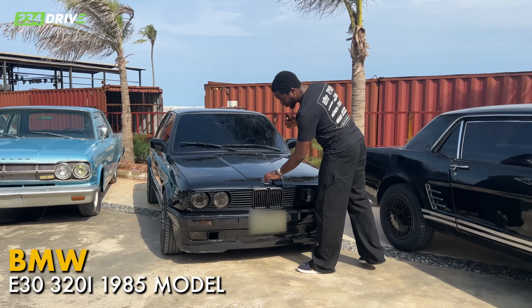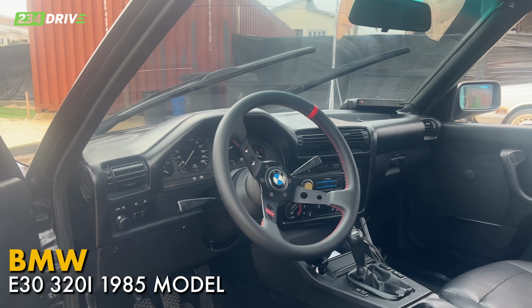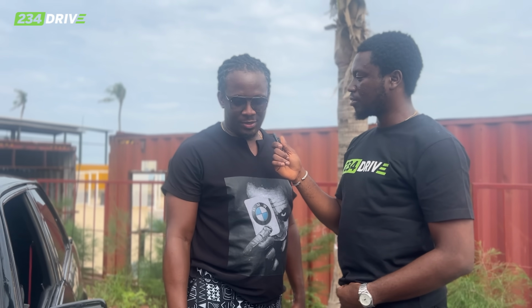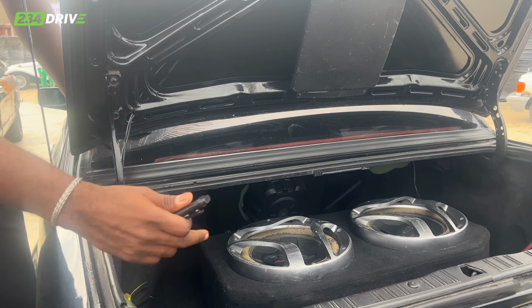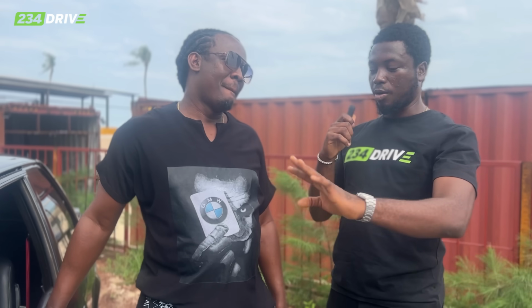Smoked headlights, smoked plates. That is one of the BMWs that would always retain value. Since when have you had this car? It's been like 2 years now. Yeah, there is a restoration project. So it's the third one that I'll restore. If you're going to put a price on this car, how much is it worth? The price. Low price. Okay.